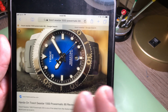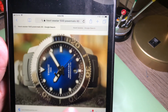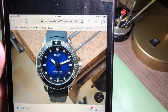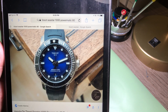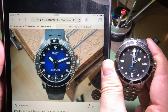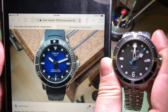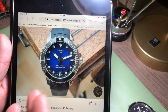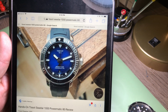It's just not a very good looking watch in my opinion. It just isn't. And I hate to say that because I like a Tissot, but if I looked at that watch and looked at this one sitting next to it for the same amount of money, I'd pick this one. There's just something about this one that's better. This one looks like it's trying to be a Hydro Conquest, and it's failing at it.